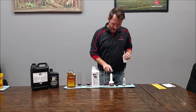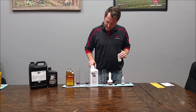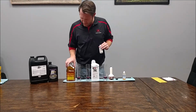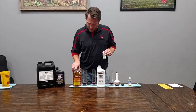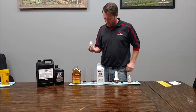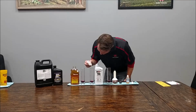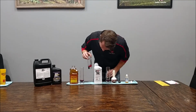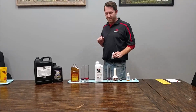BG's claiming that this $5 bottle here will treat up to 40 gallons. These guys are claiming that this $8 bottle will treat 100 gallons, and this $8.99, $9 bottle of Howes should treat 100 gallons as well. So we're going to put that claim to the test here. We'll start with the Power Service. I'm going to go ahead and put 2 drips in there.